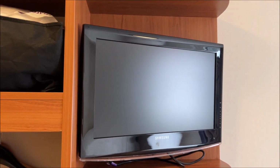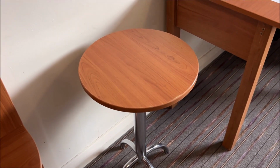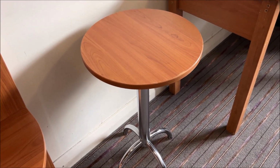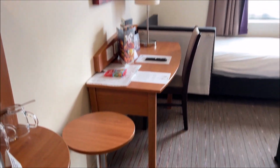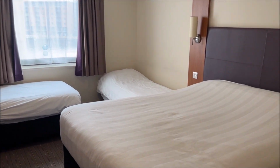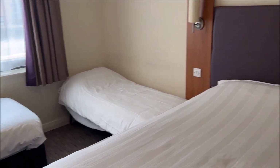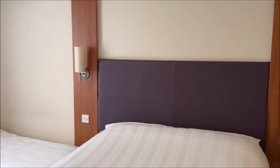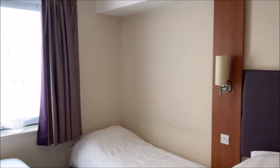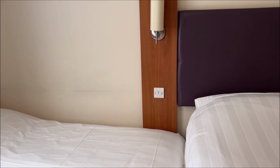Very small television. Like, very small. That is terrible. A little, I don't know, that's not a stool, is it? It's more of a, I don't know what that is. I don't know what you could class that as. But let's have a pan of the actual room itself. Double bed. And like I mentioned, the 4 of us are staying here, so we've got the 2 beds for the kids. But genuinely, if this hasn't been renovated, this is actually in pretty good condition for the length of time it hasn't been renovated.